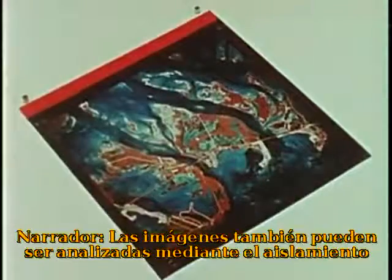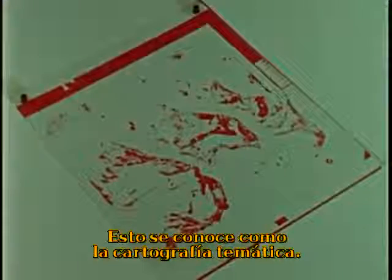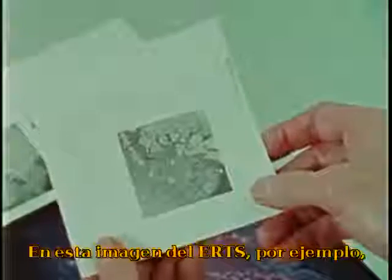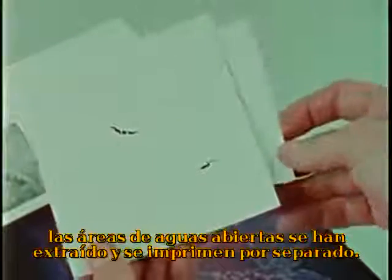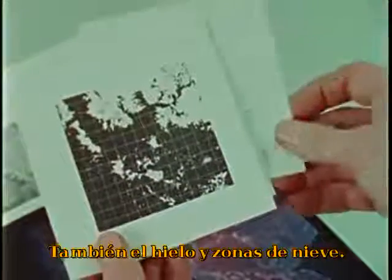Imagery may also be analyzed by isolating individual elements. This is called thematic mapping. In this ERTS image, for example, the open water areas have been extracted and printed separately. Also, the ice and snow areas.